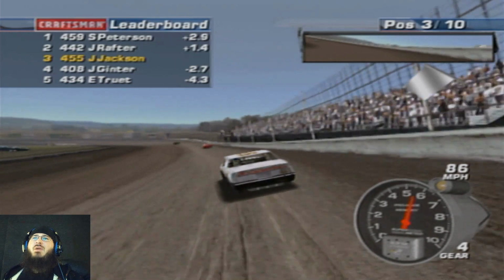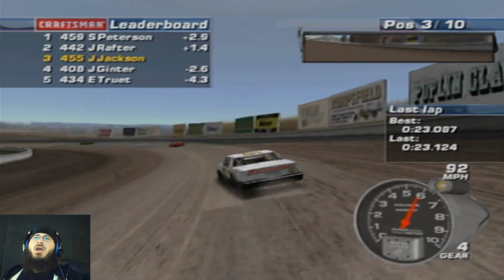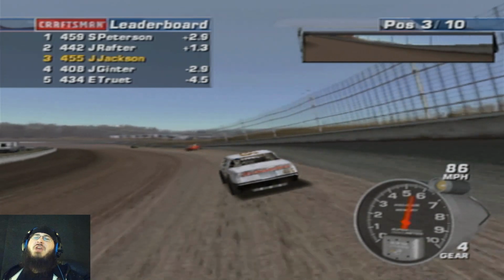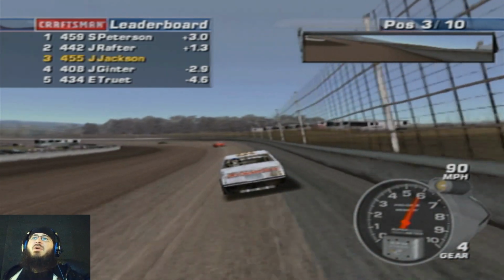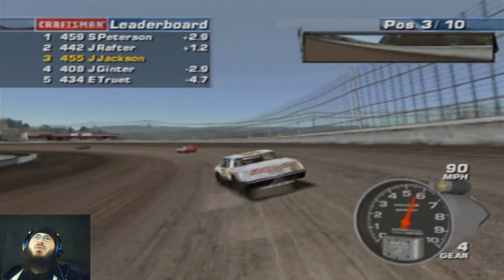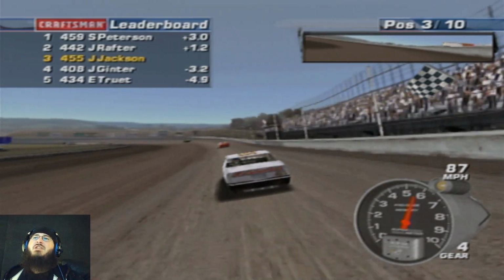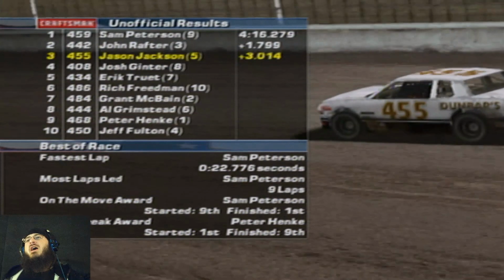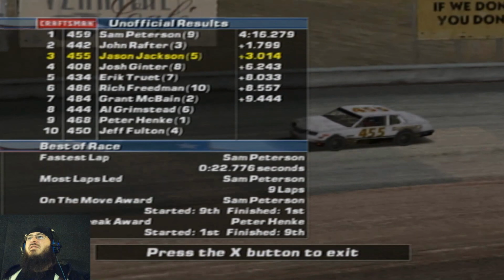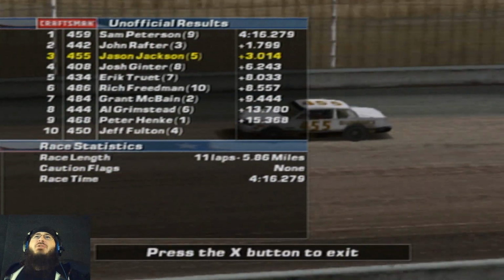Well, there's the white flag. We're not catching Peterson. We're not catching Rafter. But it looks like we'll be able to go to the show 2 races in a row here in this episode. Again, we're going to be dead last in the A main, that's for sure, if we can't even challenge these 2 guys here in the B main. But that's still 13th place, and that's still some money. So it wasn't looking good for a minute to actually even get to the A main, but was able to squeeze it out.